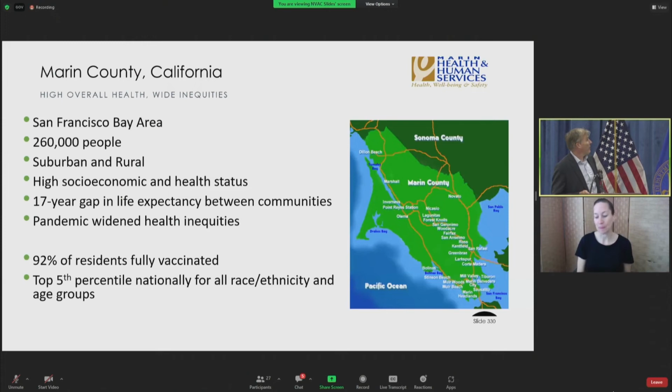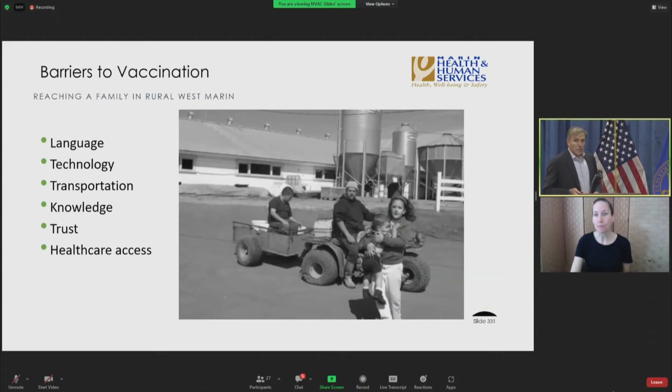Sorry, there we go. So the way we've been approaching this, some people call it kind of user-centered design. I see myself, the local health officer, as kind of a bridge between you all as national leadership and households. And the easiest way to tell our story, I think, is to start with a family.